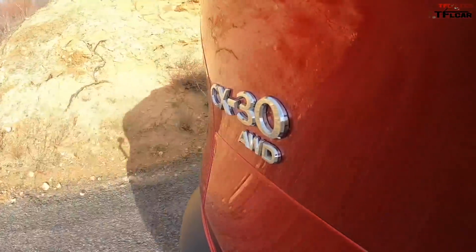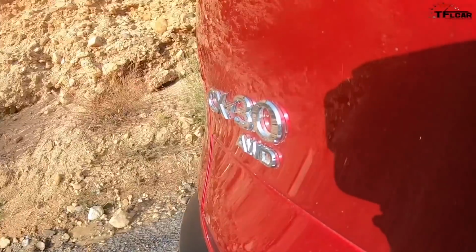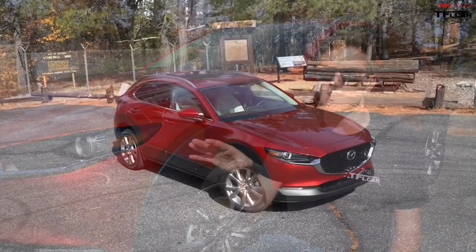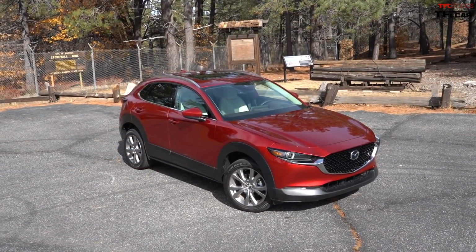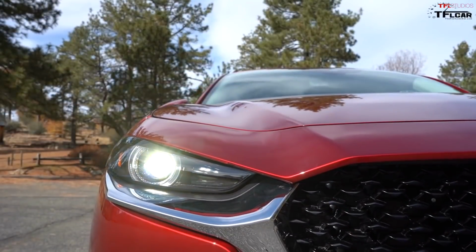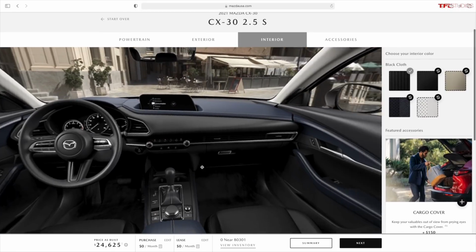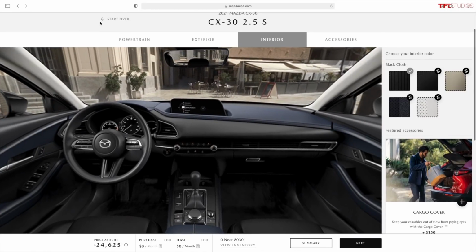Oh, it's just great. Once again, the infotainment system is not my favorite. I actually think it's pretty hard to use. But from a quality and a driving perspective, yeah, it's just great. They really do a good job. How much is it though? You always pay a premium. $24,625. That's not bad. Yeah, 24. It's a little tight. It's a little small. It's not a CX-3. This is a CX-30. Keep that in mind too. Right, but it's still a little small.